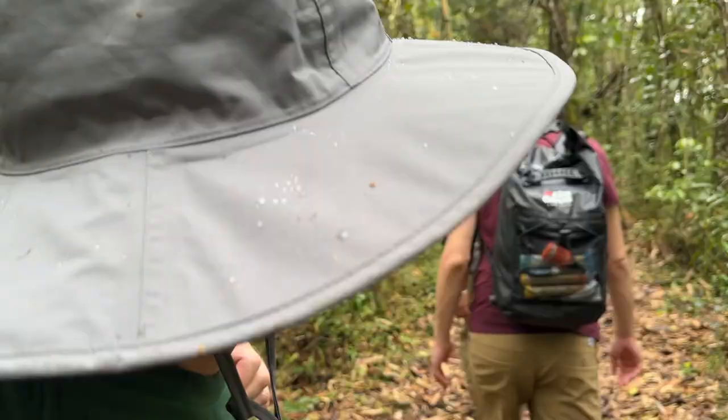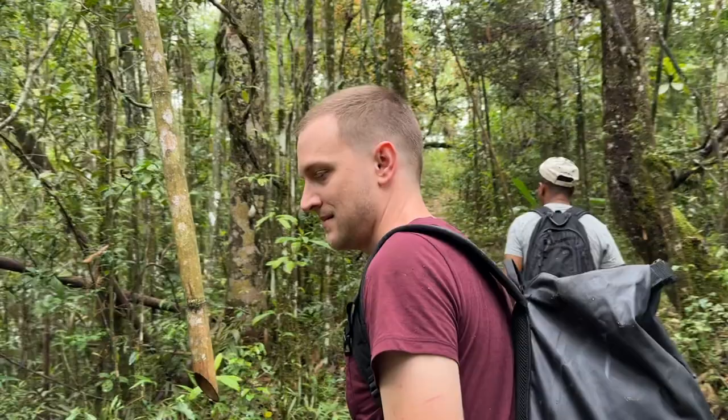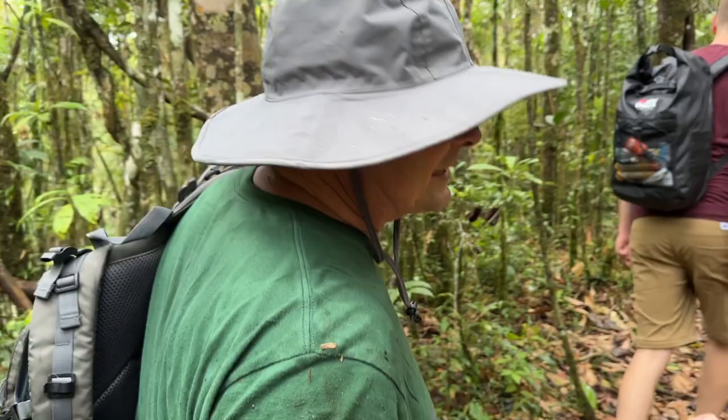Everybody's looking for lemurs. I'm down here looking for Rickettsia or Uroplatus. Same. I mean, I just want to see everything. Alec, how you holding up? Doing great. Fantastic. If anybody's going to do this, practice your steps. Lots of steps.